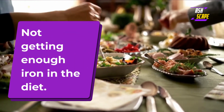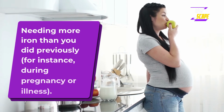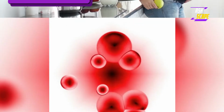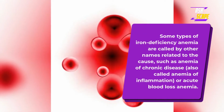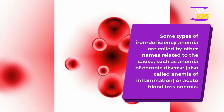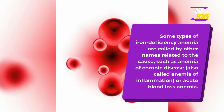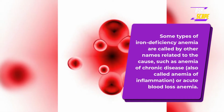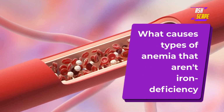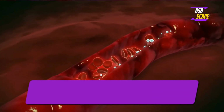Not getting enough iron in the diet. Needing more iron than you did previously, for instance, during pregnancy or illness. Some types of iron deficiency anemia are called by other names related to the cause, such as anemia of chronic disease, also called anemia of inflammation, or acute blood loss anemia. What causes types of anemia that aren't iron deficiency anemia?